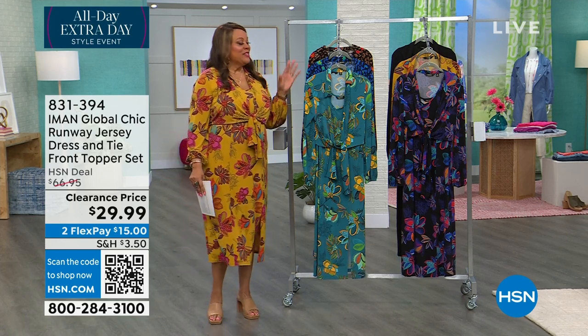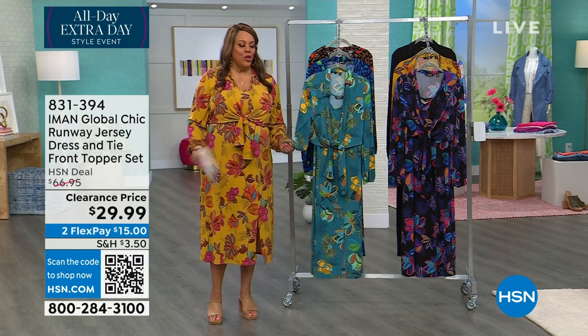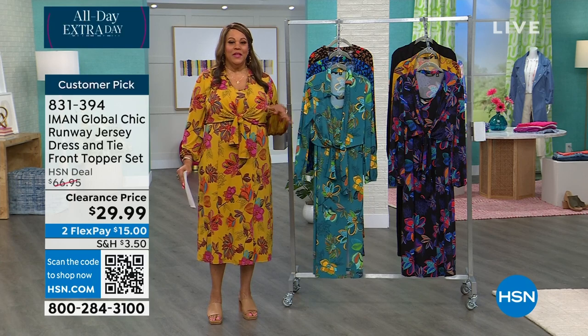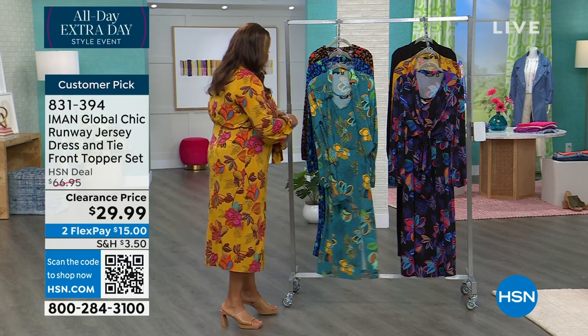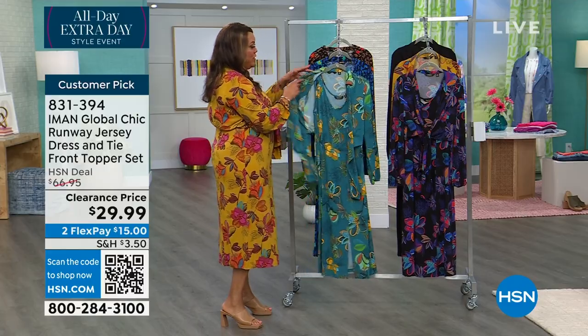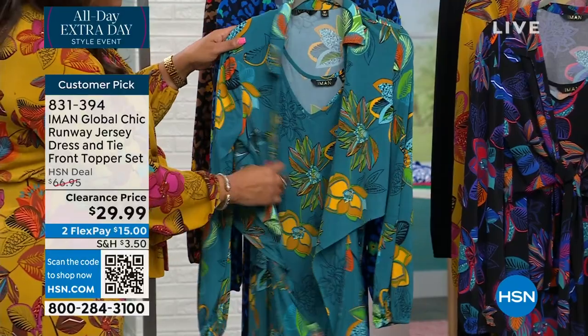He's great. You guys, we have a great special for you. So this dress, if it is a go-to dress, I'm going to give you two pieces. I'm going to give you the dress, okay? It's like a little tank dress. And then I'm going to give you the topper that goes along with it. Do you see this? So you're going to get the tank dress, and then you're going to get the topper.